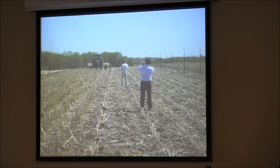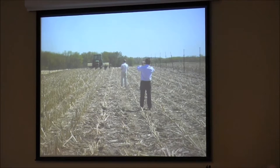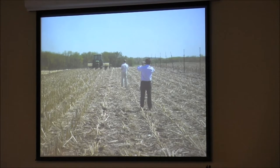Now, I let the planter knock the stalks over because for me in Nebraska, raindrop impact, those spring rains, I want some flattened residue after planting. This is actually planting soybeans here. Do you care if you run over the rows or does it make any difference? I always plant on the rows. I'll talk more about that.